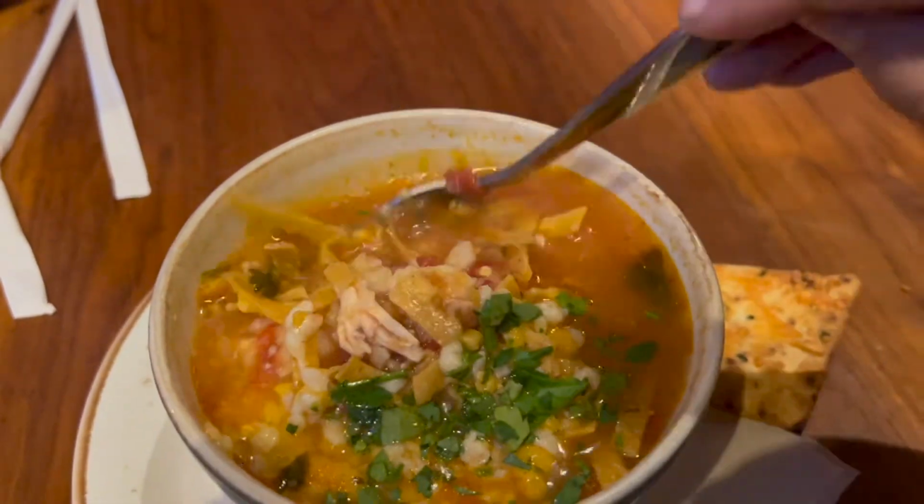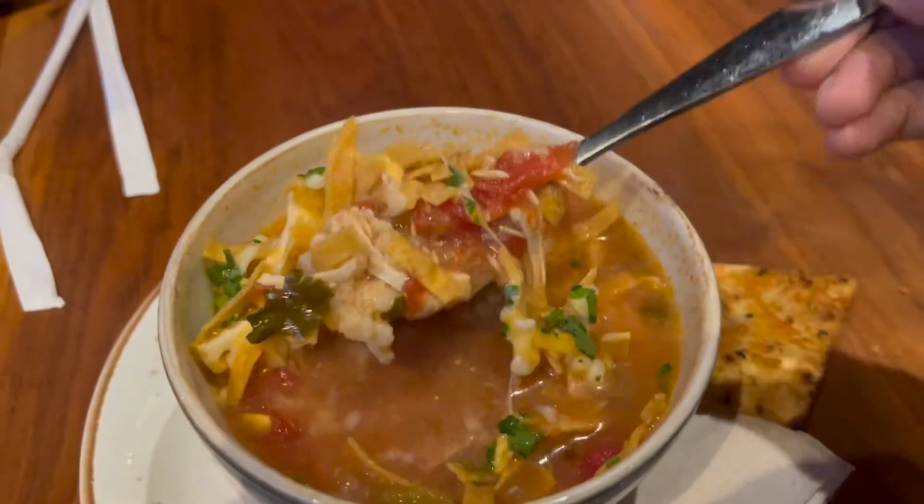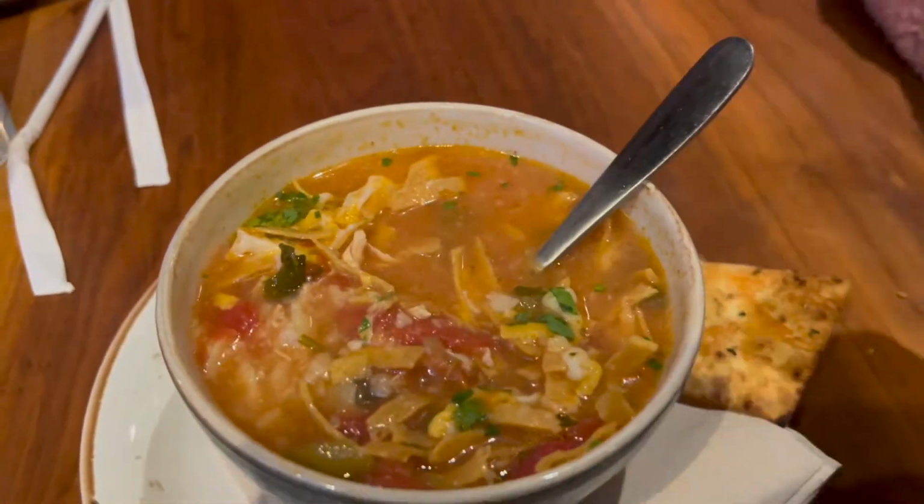But look at the soup, you guys. They put so many things inside of here. They put a bunch of tortilla, a bunch of chicken, and I loved it, you guys. This soup was delicious. Because I'm sick, I have to get the chicken noodle soup to see if it makes me feel better.